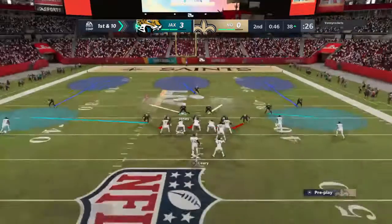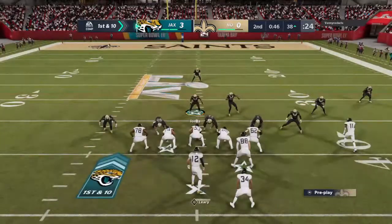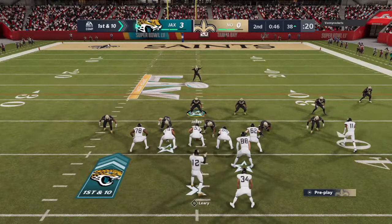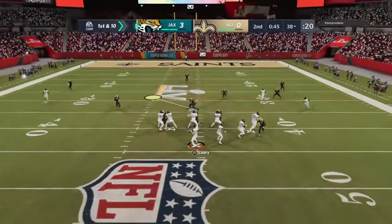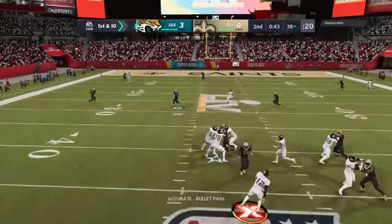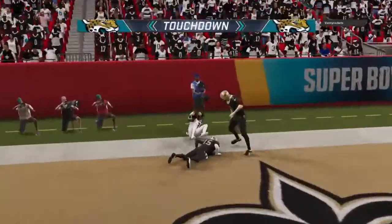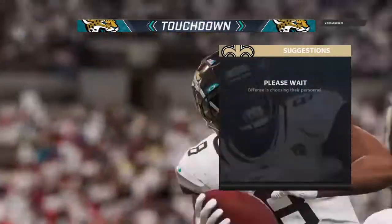So the ball moves from the 38 to the other side as they come up on 1st and 10. He'll look to throw. He's going to look deep down the field. And that is caught. Touchdown, Jacksonville.